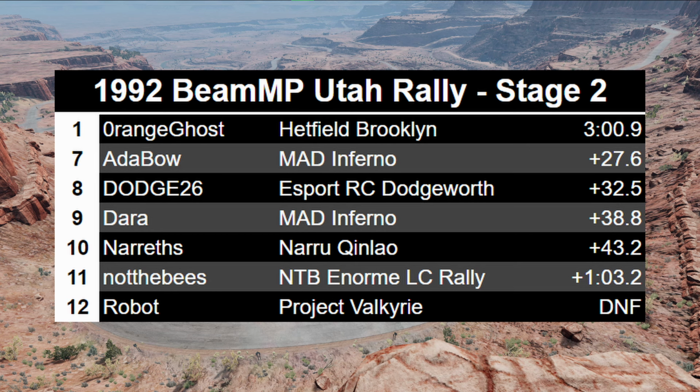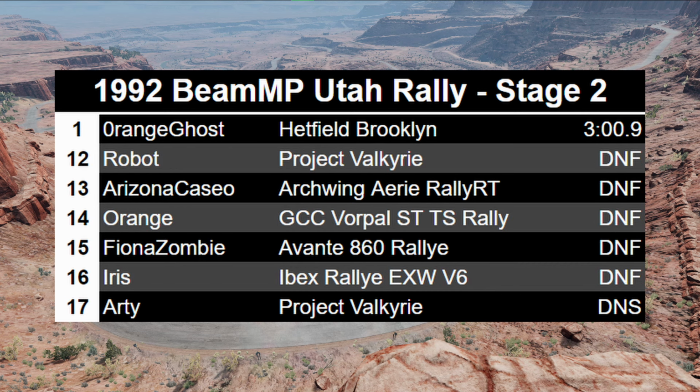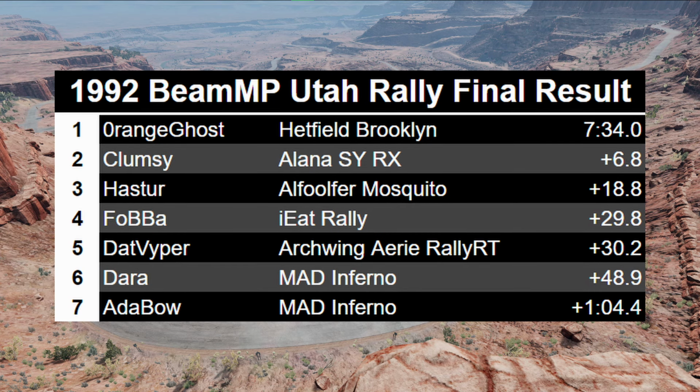Dara then with that roll, 38.8 seconds off stage. What could have been if it was not for that roll. Nerefs, 43.2 seconds off, and Not the Base, over a minute off stage, but still finishing in P11, 1 minute 3.2 off. 11 finishers. Then we have Robot, first of our non-finishers in P12, ahead of Arizona Orange, Fiona Zombie, Iris, and Artie, not starting the stage, having to retire before the stage. So that's our stage result.